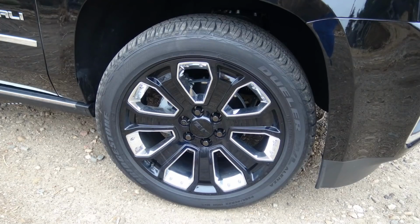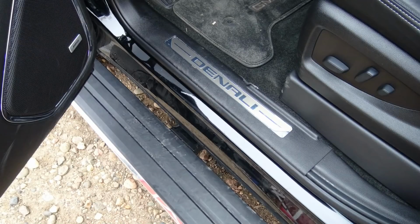Now this rascal costs, MSRP on it, is $81,940, which is real close to what the Suburban RST Premier or Premium package costs. The difference is these actually have real wood and real aluminum pieces in here, so that makes it a little bit different, where it's more plastic on the Chevy.